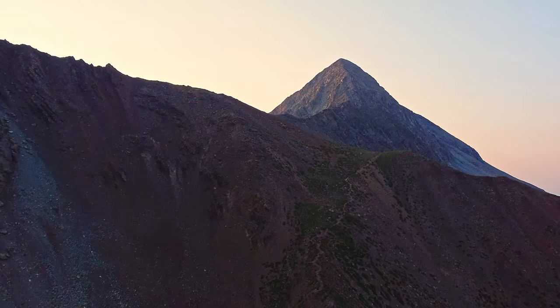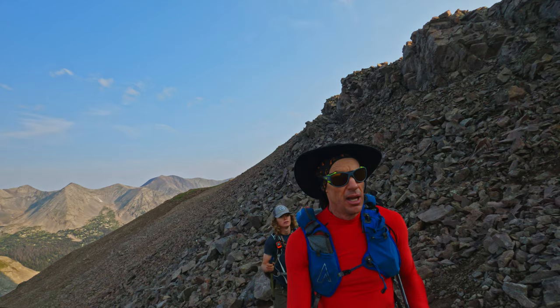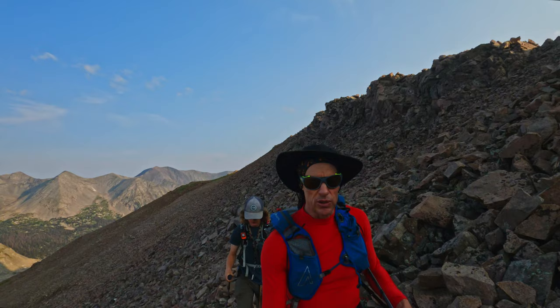Carter and I have been making excellent time up this headwall ridge. And actually I just made a decision to take the easy way across. The trail has been fantastic for the fact that we're traveling over rough talus. So not a perfect trail, but for rough talus, really good.